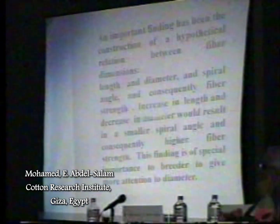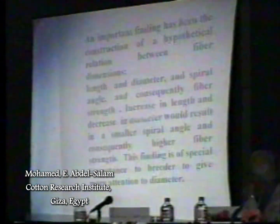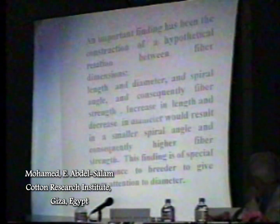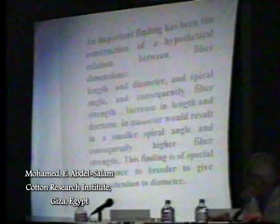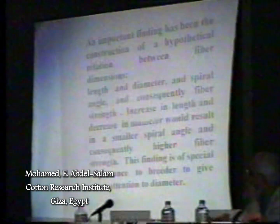An important finding has been the construction of a hypothetical relation between fiber dimensions, length and diameter, and spiral angle, and consequently fiber strength. Increase in length and decrease in diameter would result in a smaller spiral angle, and consequently higher fiber strength. This finding is of special importance to breeders to give more attention to diameter.